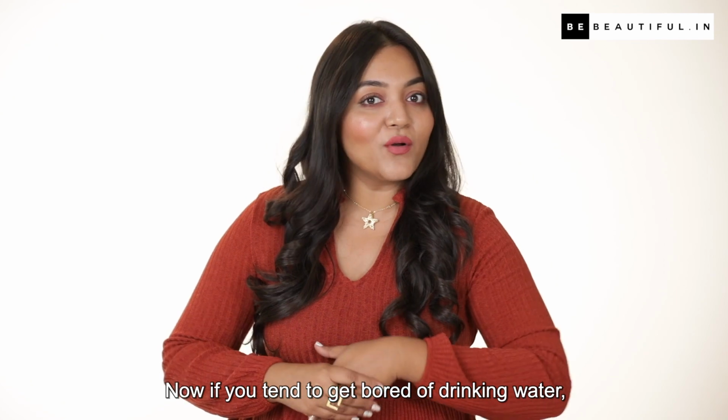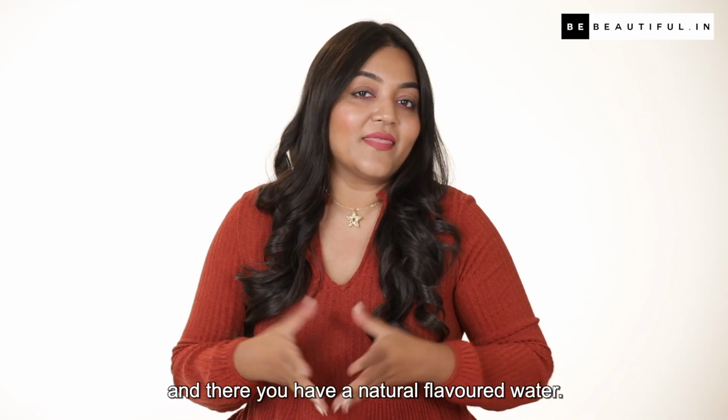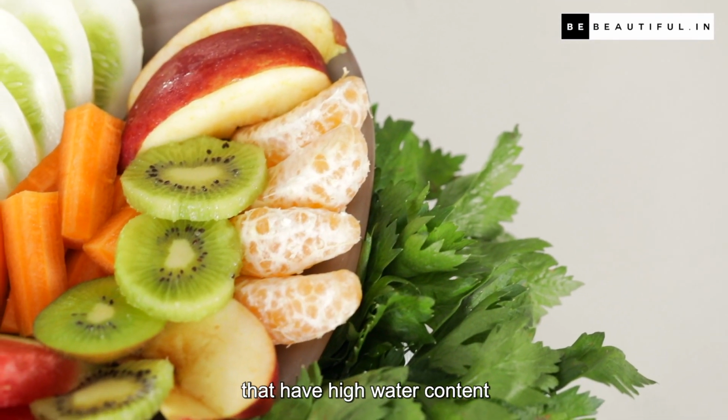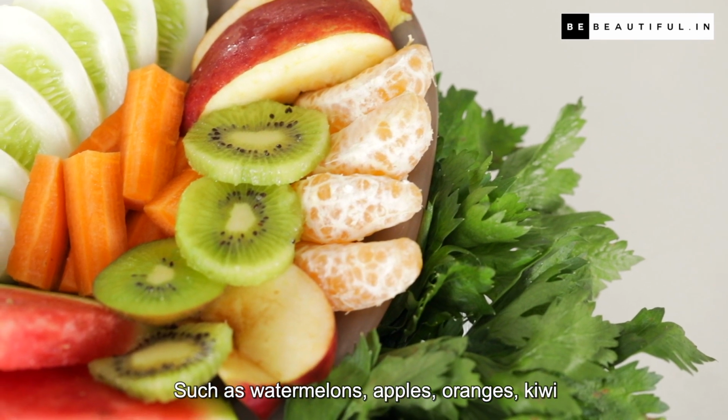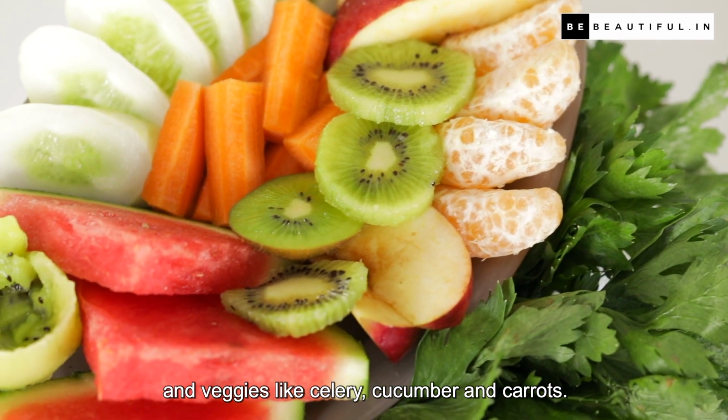Now if you tend to get bored of drinking water, opt for a flavored fusion. Just throw in some slices of fruits and there you have a natural flavored water. Also make sure to eat fruits that have high water content such as watermelons, apples, oranges, kiwi and veggies like celery, cucumber and carrots.